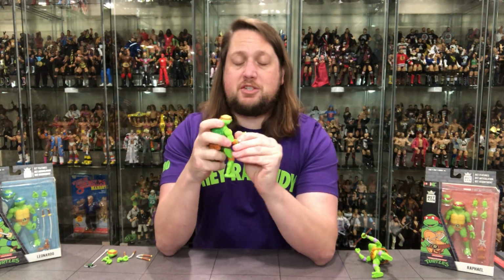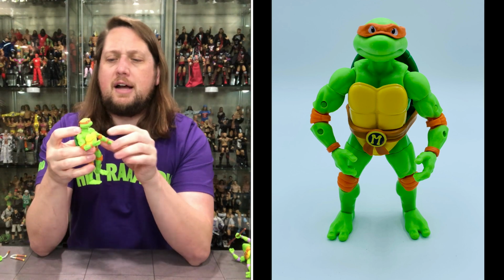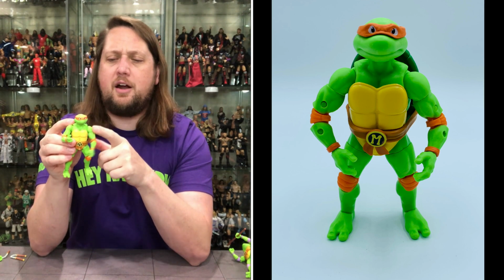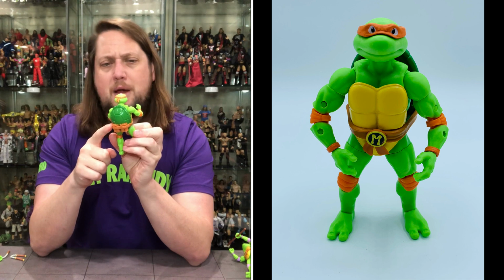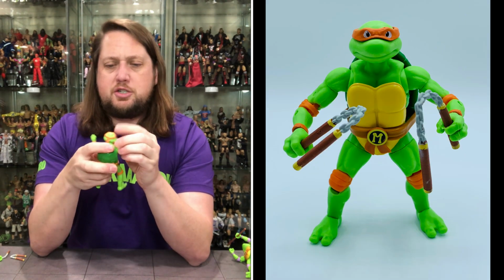Besides that, it's very much similar to the Donatello, and I think that's going to be a recurring theme throughout here. Pretty tight joints, except for the shoulder joint. It's a little bit of a hair movement to it. We got that going on. He does have the M on the belt for Michelangelo, of course. You can store his weapons in the back if you want them on him or you want them just off to the side. Choose your own adventure.